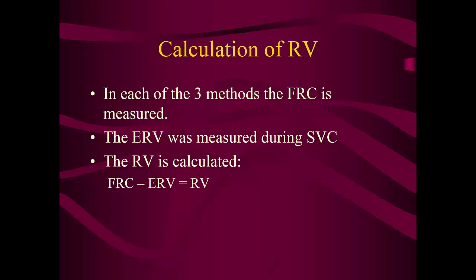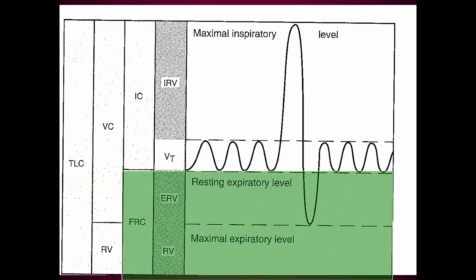So the calculation of the RV is what I was just talking about here. In each of these three methods, the FRC is measured. So that's what we're going to measure with these three. The ERV that was measured before doing the slow vital capacity is subtracted from the measured FRC, and that's the way you come up with a residual volume. And then once you come up with the value for your residual volume, you can do all the calculations on the graph. So this is what we're measuring with these next three tests, the FRC. And so guess where our starting level is? Our starting level is always going to be the resting expiratory level.